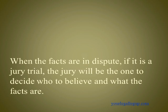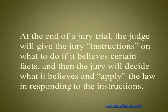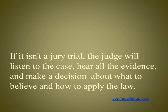When the facts are in dispute, on the other hand, if it's a jury trial, the jury will be the one to decide whom to believe and what the facts are. At the end of a jury trial, the judge will give the jury what are called instructions on what to do if it believes certain facts. And then the jury will decide what it believes and apply the law in responding to the instructions. If it isn't a jury trial, the judge will listen to the case, hear all the evidence, and make a decision about what to believe and how to apply the law.